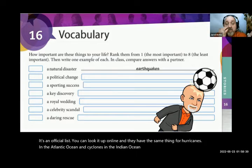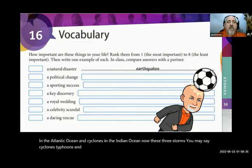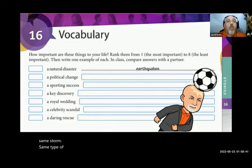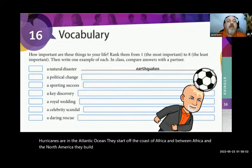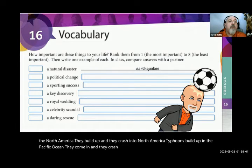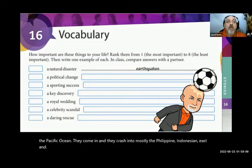Now, these three storms, you may say, cyclones, typhoons, and hurricanes. That's a lot of storms to remember. They're actually the same type of storm, just named by which ocean they formed in. Hurricanes are in the Atlantic Ocean. They start off the coast of Africa, and between Africa and North America, they build up and they crash into North America. Typhoons build up in the Pacific Ocean. They come in and they crash into mostly the Philippine, Indonesian, East and Far East countries of Asia.